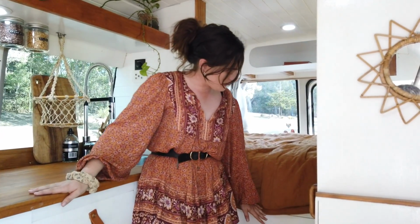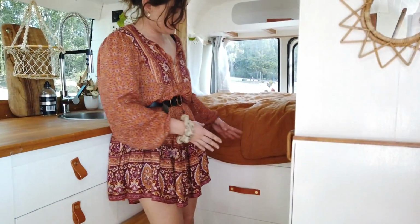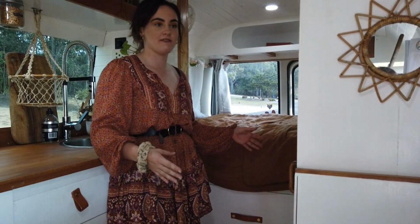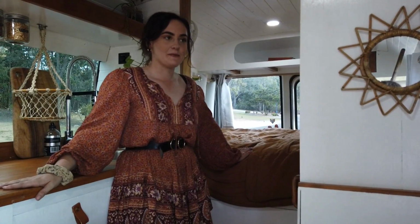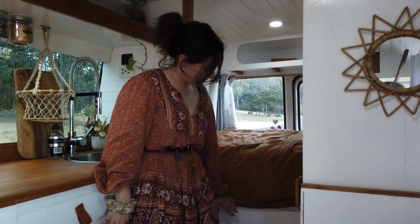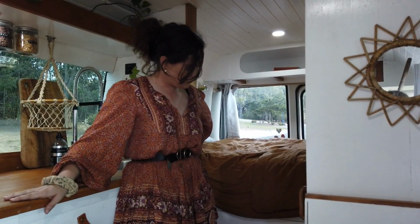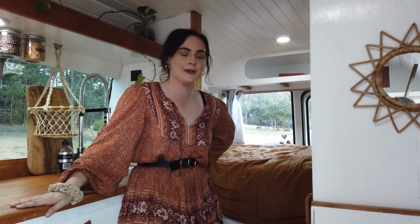So under the bed here is where we store our clothes. This is my drawer and that's Dylan's. They're about 1 meter deep, so they've given us plenty of storage space, and I haven't really had to declutter much of my clothes, which I like because I'm a bit of a clothes hoarder. So yeah, we love the nice deep long drawers. They're perfect for lots of clothes and little extra things that we want to fit in there.